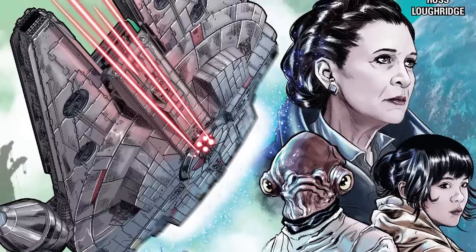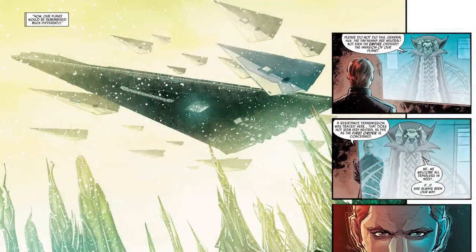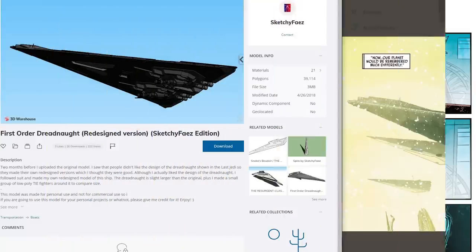But the credit doesn't last very long because we move a couple of pages and we get the first capital ships in the issue, and wouldn't you know it, there's already mistakes and already tracing. First of all, we got the First Order Dreadnought, and this one was really easy to find the fan work of because I just looked up First Order Dreadnought on Sketchfab and I found this exact model.